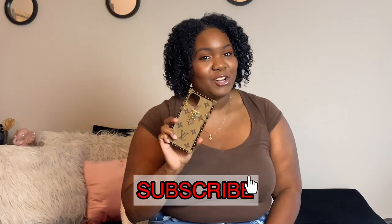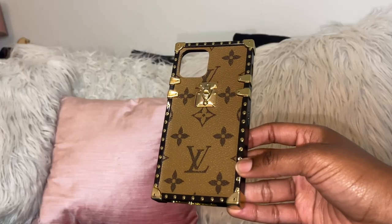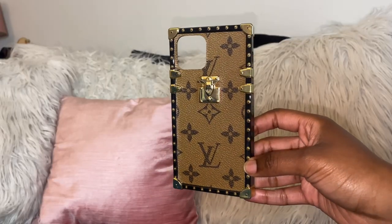Okay, next up is this phone case that I bought. I bought it at Goodwill for like $1.50 and I was so excited. It's supposed to be Louis Vuitton inspired, but obviously this one's a fake. But I don't even care because I have been wanting to try square phone cases for the longest time and I finally found this one. I just wanted to test it out and I think I actually really like it.